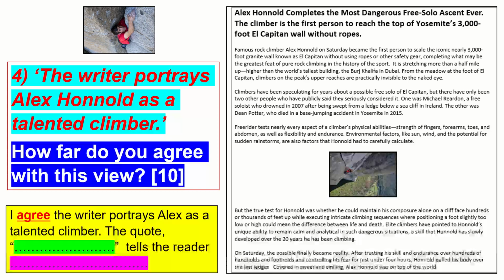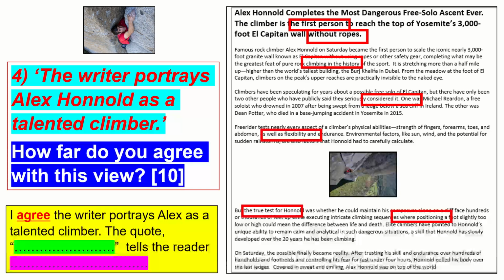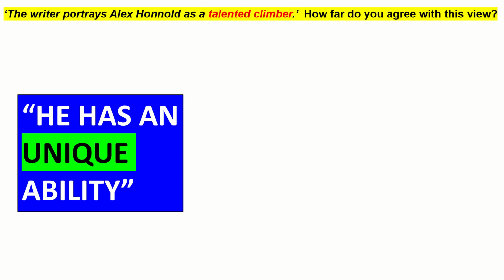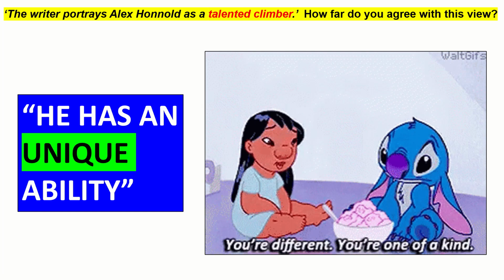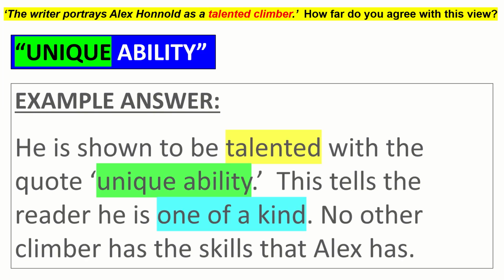Okay, so you need to start off a little sentence with, I agree Alex is a talented climber, then go through it and see if you can find 4 or 5 quotes that show Alex is a talented climber. So one of the, again, adjective here, unique, be a human dictionary. What does unique mean? Well, it basically means someone who's special, someone who's one of a kind.